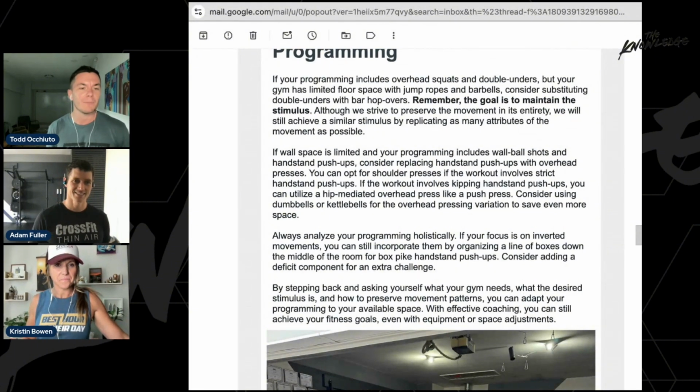Do you guys ever end up switching the workout just for one specific class? Like, hey, this class is my busy class, and so we're going to do burpees instead of rowing. But the rest of the day, because the class is a little bit smaller, we'll stick with our rowing that was originally programmed. Does that happen very often?